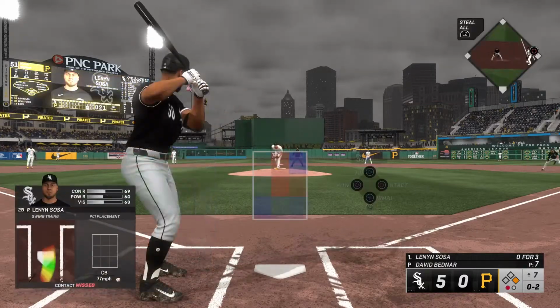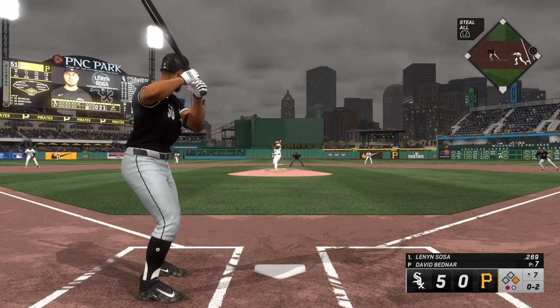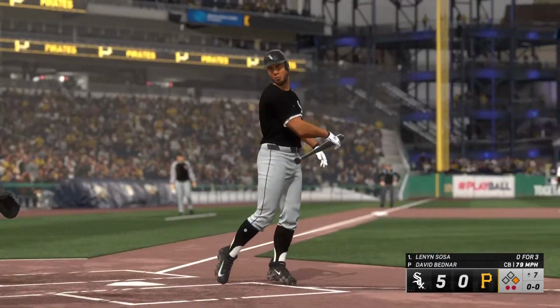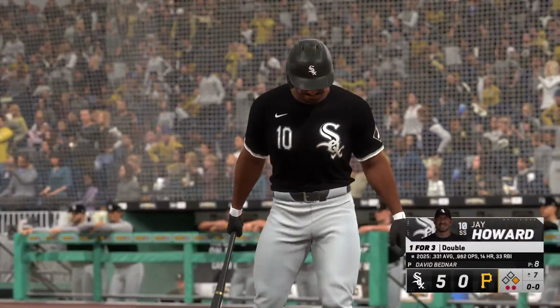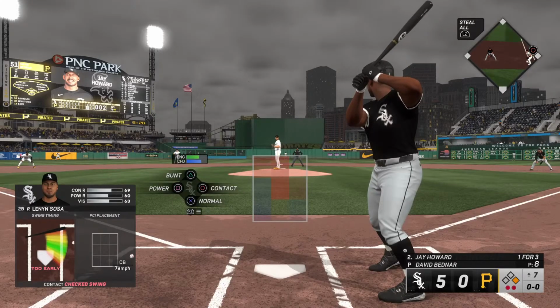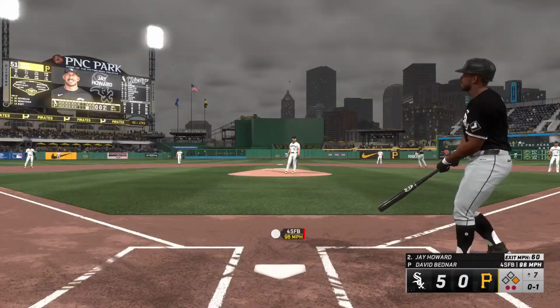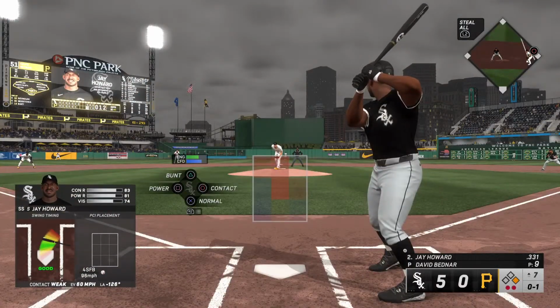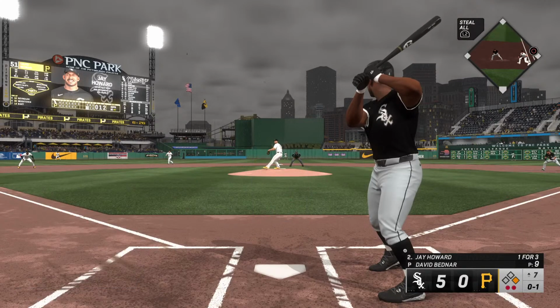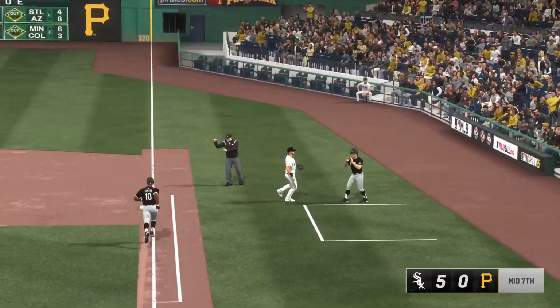Swing and a miss, and he chases that one in the dirt. Man, that was pretty gross right there. Ring him up, says Clyde Washington. That's a strikeout. And the batter will be the shortstop, Jay Howard. 1 for 3. Foul ball there. Oh, great stop. And that's a nice play to end the inning.